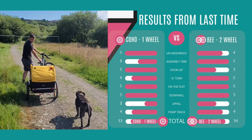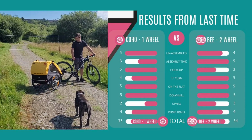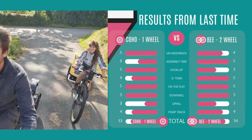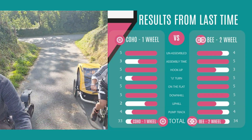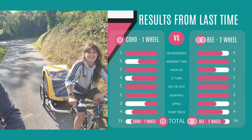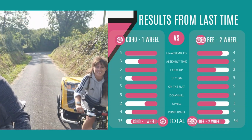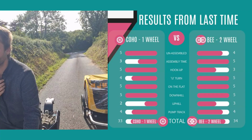The Bee did surprise us with its agility though, and the turning circle is definitely less restricted because it pivots at the bike's axle rather than behind the wheel. Both trailers tow really well on the flat and downhill, but the single wheel takes a lot more getting used to. The stability of the 2 wheels is inarguable, and you can just cycle in your normal style and the trailer will follow. At low speeds and climbing hills, the single wheel can feel a lot like a pendulum working against your balance, unless you're someone that keeps the frame of the bike obsessively vertical already.